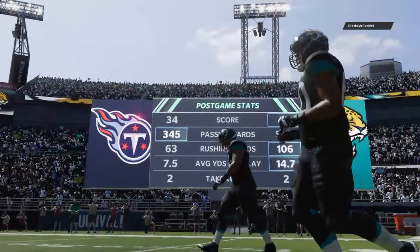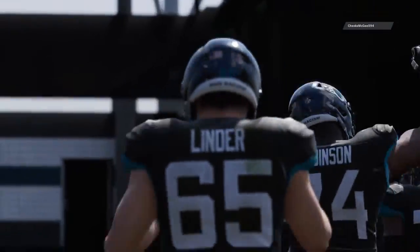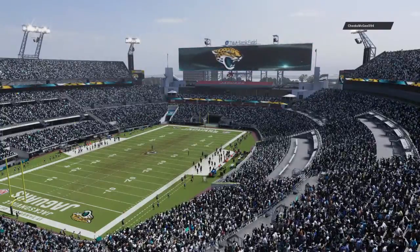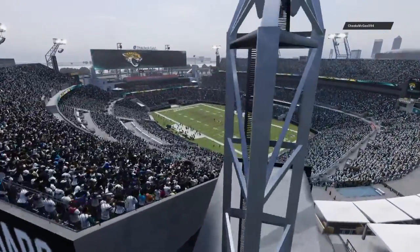So for the Jags, it's a 10th win on the year as they move to 10-3. And they'll hit the road next week to take on the Baltimore Ravens. Meanwhile, for the Titans, they can ill afford to drop too many more as they fall to 7-6 on the year. And they'll get a home date next week against the Detroit Lions.